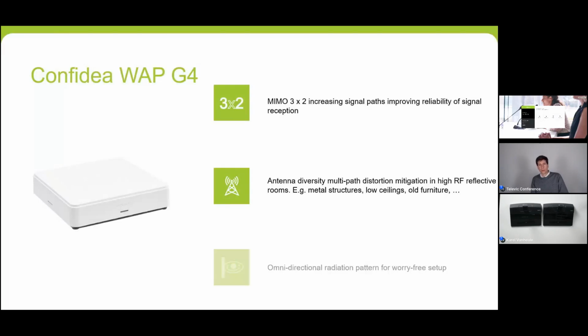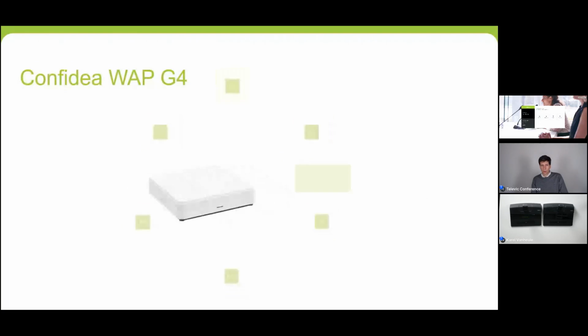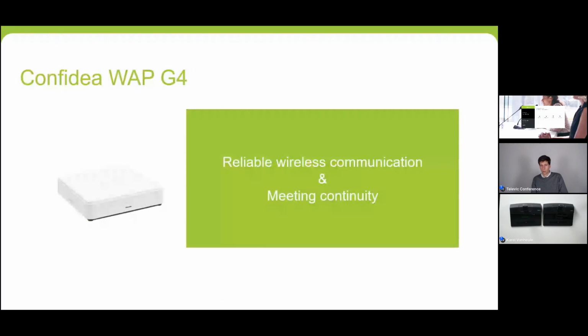As you can see, there is no external antenna on this access point, so it has an omnidirectional radiation pattern. You don't have to worry about how to position this. The omnidirectional radiation pattern makes sure that you can just easily put it in the room. So all this together, as a summary, means that we have a reliable wireless communication system that can also ensure meeting continuity.